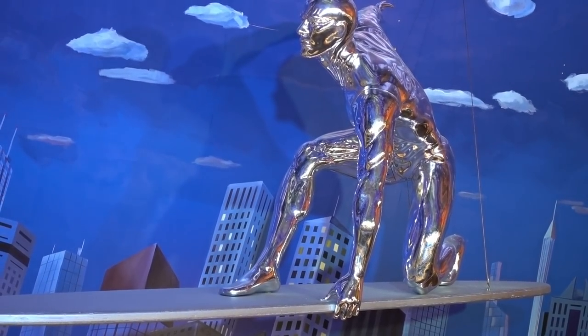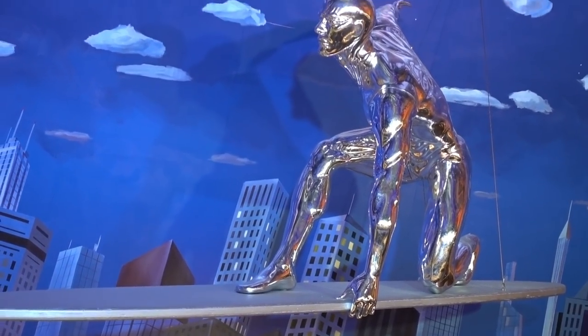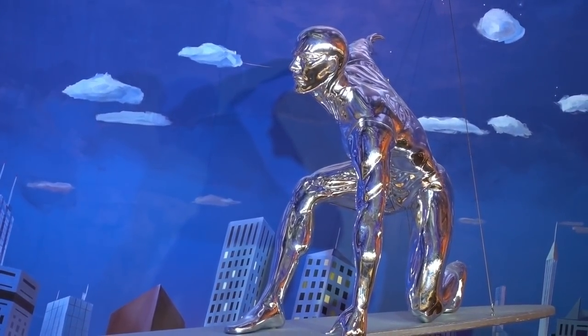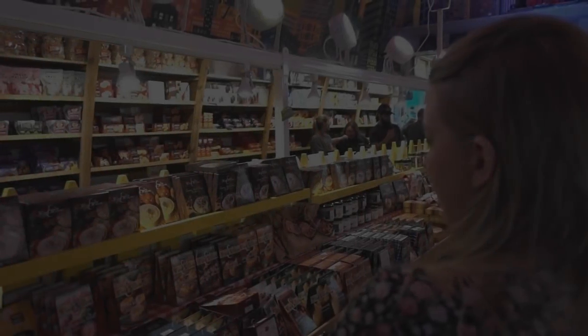And we even get a rare appearance from Iceman. I remember when I was a kid watching Spider-Man and Iceman and Firestar. You don't hear about Iceman too often, but there he is.